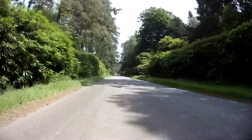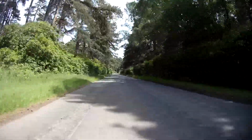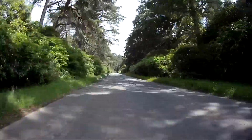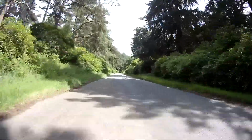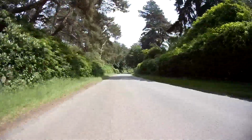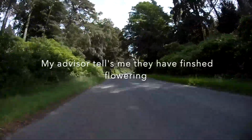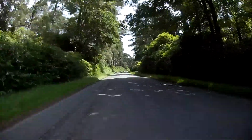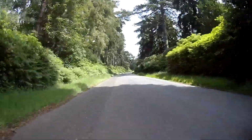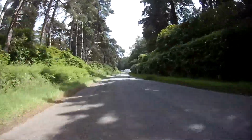Lovely tree-lined part of the estate here. The rhododendrons are not quite out yet, but they won't be long, I don't think. Some of them are coming. Or are they going off? They may well be going off. Not being a horticulturalist, I wouldn't know, but I know at certain times of the year there's a very vivid colour, sort of purpley pink down here with the rhododendron bushes, which is another feature of the royal estate.